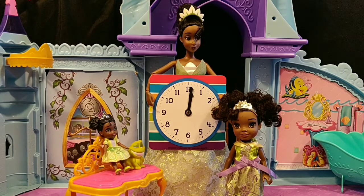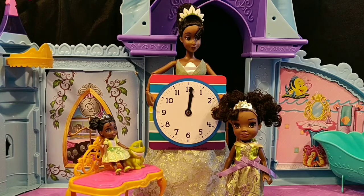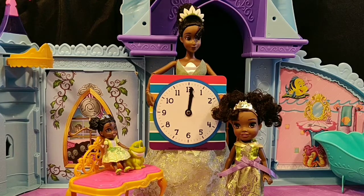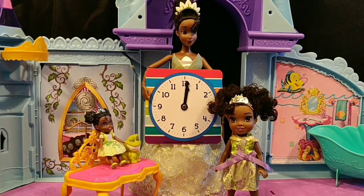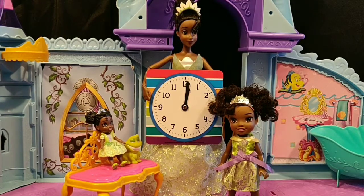All right, well, we're going to start by learning how to tell time today. So listen up, and you pay attention over there, Tiani. Okay, first of all, we need to understand something about this clock. Do you see all those little lines? The tiny lines surrounding that clock inside the circle? Well, those little lines represent minutes, and there are 60 of them on this clock. Isn't that cool?